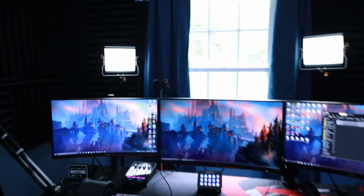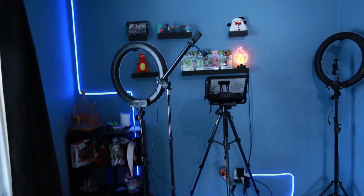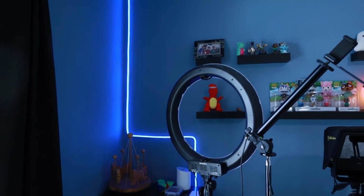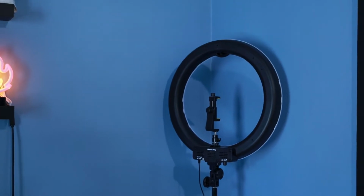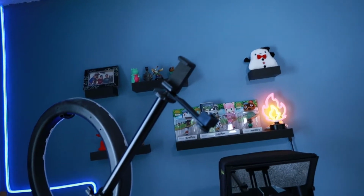This is the entire streaming setup, and when it comes to making YouTube videos, I go over here. This is a more standard basic setup. So I got my ring light. This is an 18-inch ring light. I have 2 of them, but I only use one for making videos. This one over here, I just use it whenever I need it for extra shots or any extra lighting for a specific B-roll shot.